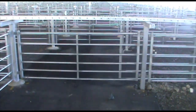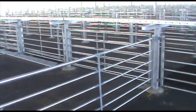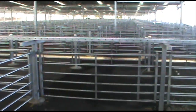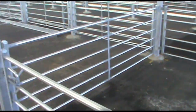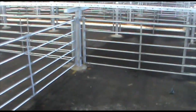Jonathan, we're in the sheep section here, so we're looking at the selling pens. A little bit different to the setup in the old Ballarat yards, with more frontage for the buyers. Yes, Murray, as you can see, the pens have been configured differently. In the old yards, it's a narrow 2.5 metre frontage, and the pens run away from the buyers. These have been turned around, and you've got a 6 metre frontage, so you get plenty of buyer frontage to the pens, and they're not so deep, so the buyers can actually see more of the lambs.